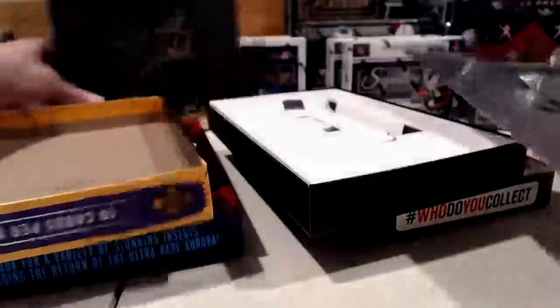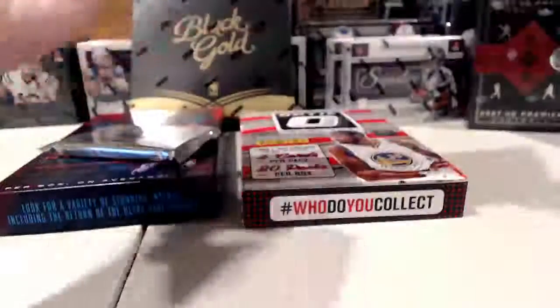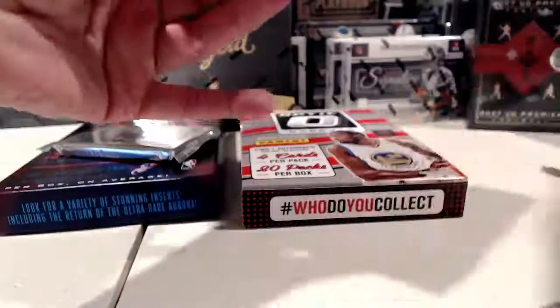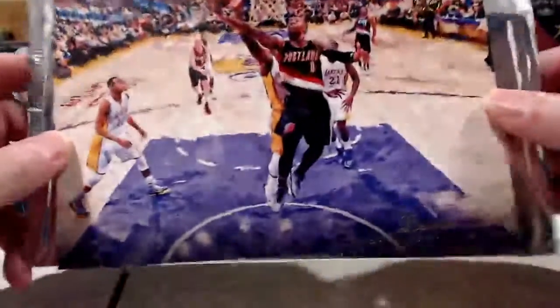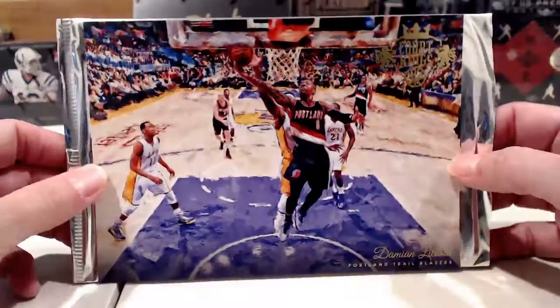So first up, let's get into the 15-16 Court Kings. You knew I was going to open that first because I want to see if Karl-Anthony Towns is in there, or Devin Booker, or one of those guys. We want to know if one of these big money guys, Porzingis, is in there. A lot of options in 15-16 that could result in some big money for you guys. So, of course, I'm going to open it first. All right, our box topper is Damian Lillard for the Portland Trail Blazers.